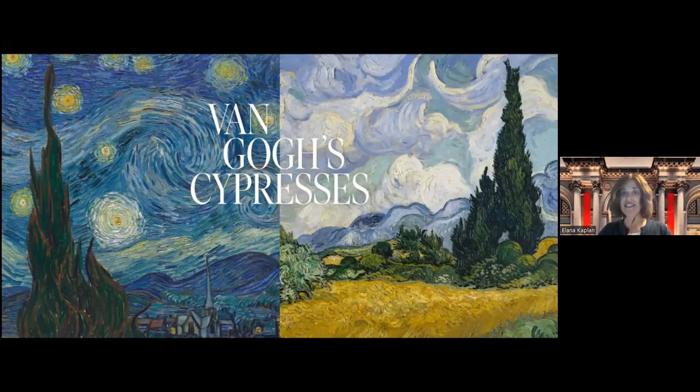So this exhibit was the first exhibit to focus solely on Van Gogh's cypress trees. And these trees are among the most famous in the history of art. They've been immortalized in the images by Vincent van Gogh. And a lot of the paintings are very iconic, like the one on the left. This was the ad that was advertising the exhibit all summer on buses, on billboards all over New York. So on the right, we have Van Gogh's iconic wheat field with cypresses, which is permanently at the Met. On the left is Starry Night, which is at MoMA, the Museum of Modern Art. So both of these signature paintings are in the New York area.